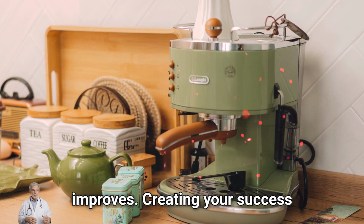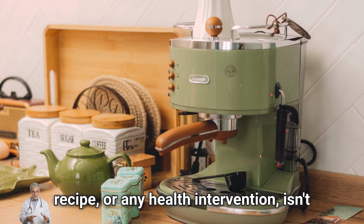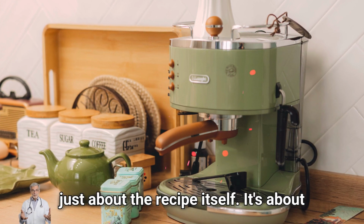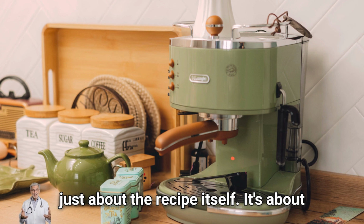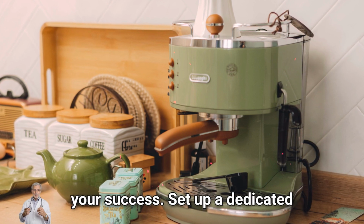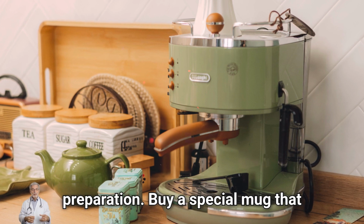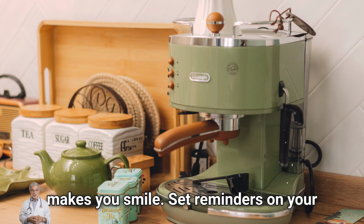Creating your success environment. Success with this tea recipe, or any health intervention, isn't just about the recipe itself. It's about creating an environment that supports your success. Set up a dedicated space in your kitchen for tea preparation. Buy a special mug that makes you smile.